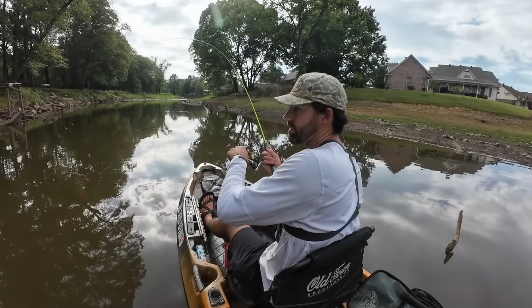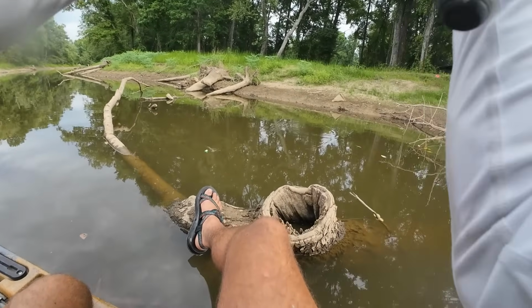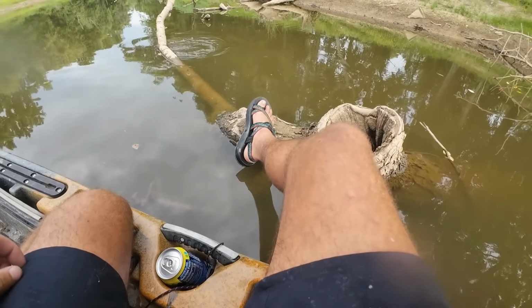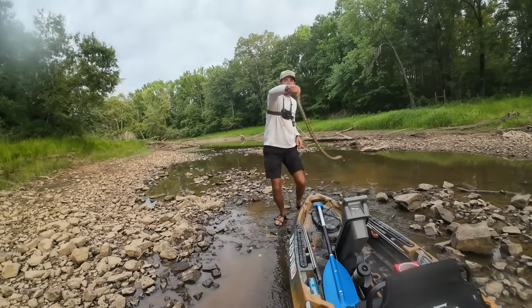God, that's big. Oh my God, it's a big crappie. Oh my gosh, it's a big jack crappie. Got that one. Oh, what is this? It's a catfish or something. Oh, I got him. Oh, it's a big diamondback, baby.